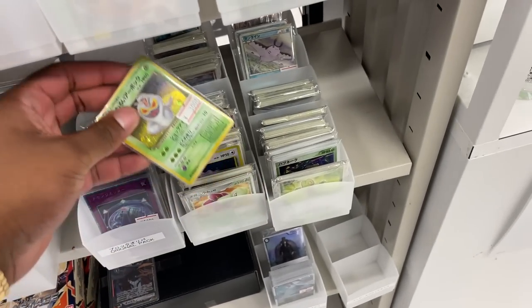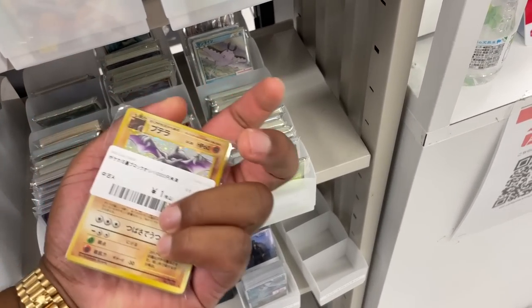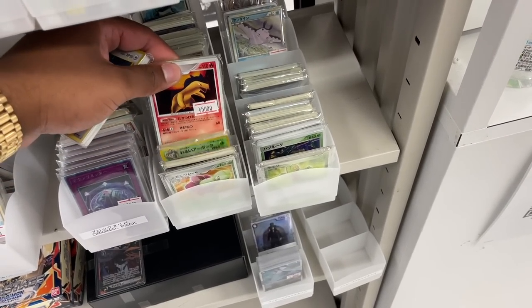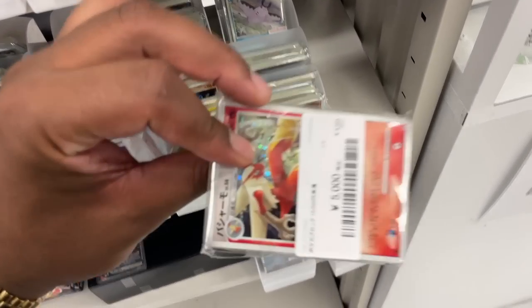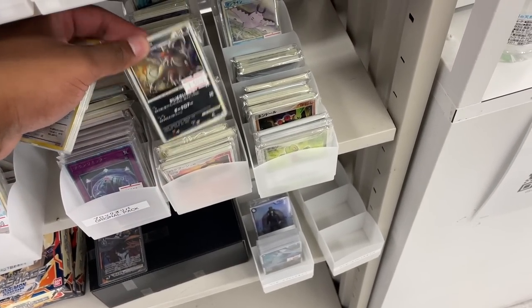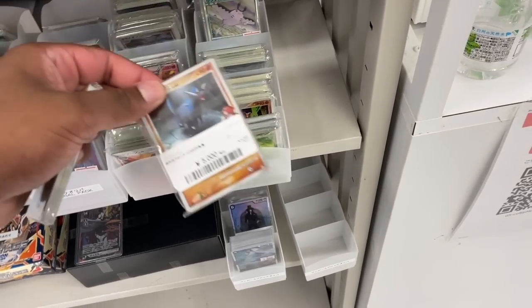3,000 yen for that one. Vintage holos there. Oh, that looks nice, you know. I'm going to have to grab that. 3,000. 5k on that one. Blaziken there. We'll see what they've got inside. But some of this stuff, obviously, we sell cheap in the UK, so might not be worth it, but let's go.